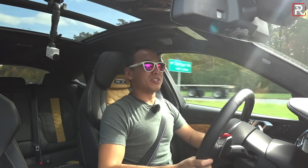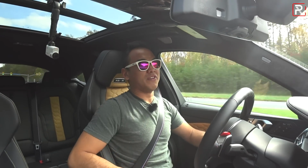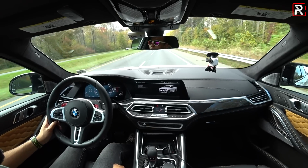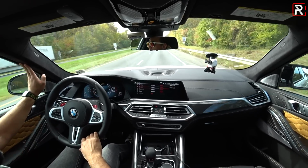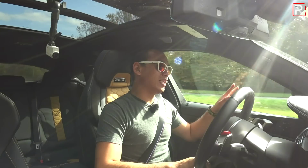Every time I drive one of these really fast SUVs, it makes me think, I guess I could get used to driving an SUV, because you do sit up nice and high in this vehicle. The ride quality is good. Visibility is actually better for this generation, I notice. I can see out of the front pretty well. This pillar is fairly large. The side mirrors are kind of average size, so I can see okay out of it.